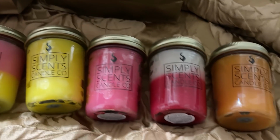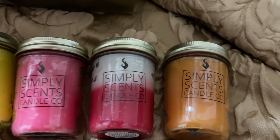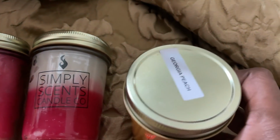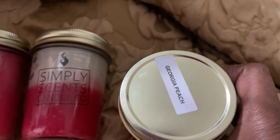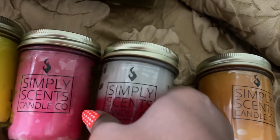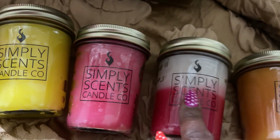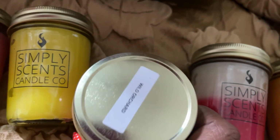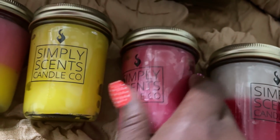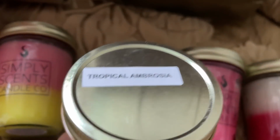So I literally forgot to show y'all all the beautiful candles that I got from Simply Scents Candle Company. Okay, so I got this one and it is called Georgia Peach. Y'all, these smell like no other candle, okay? Cherry almond. Oh my God. What is this? Wild orchid. Y'all, I can't even explain to y'all how good these smell.